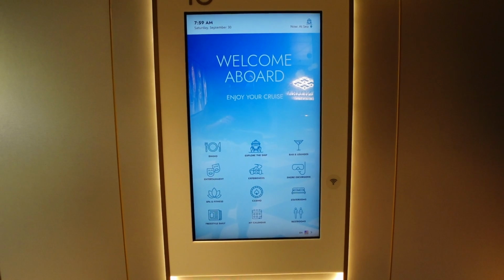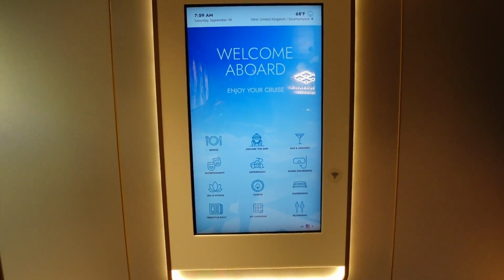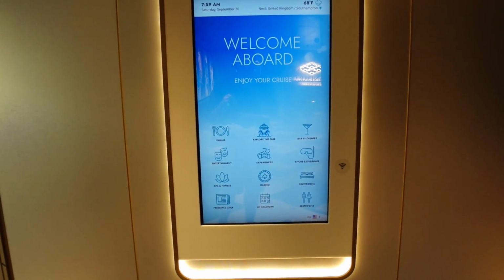One thing to just let you know is, if you're not tech savvy, you don't have a smartphone or a tablet, don't worry, there are screens dotted all about where you can just tap your little cruise card and you can book and see all those things on the screen. So don't worry thinking, oh, I'm going to have to buy a phone, I don't know how to use these apps and stuff. So you will be fine. Just go to one of the big screens and it's the exact same thing.